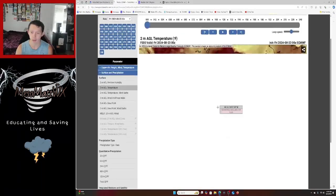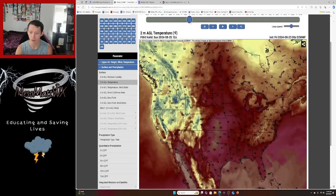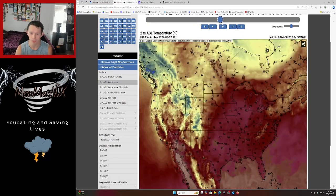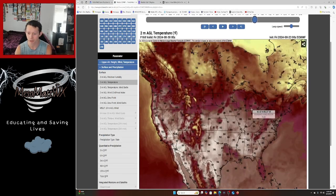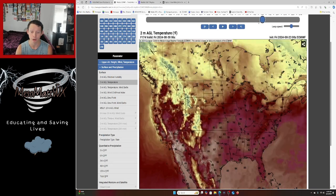One more thing I will show you guys before we wrap this video up, and those are going to be those temperatures. You can see those temperatures staying in the triple digits. Any white, darker pinks, those are going to be your 90+ degree temperatures, and those do shift into the Ohio Valley and a pretty good chunk all the way up into Michigan. We'll see the threat for upper 80s, 90s, and potentially some triple digits down here into the Tennessee and Ohio Valley late next week.